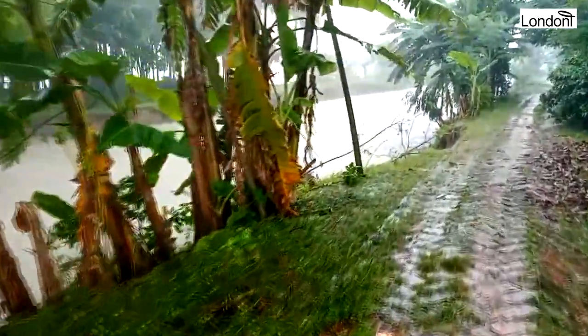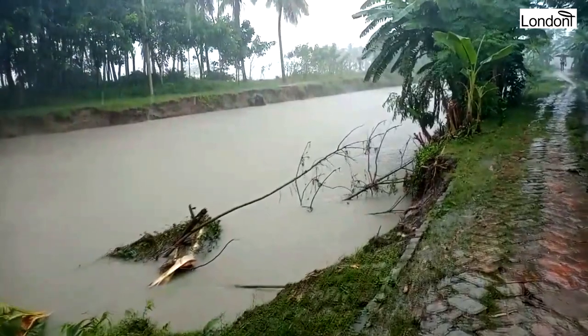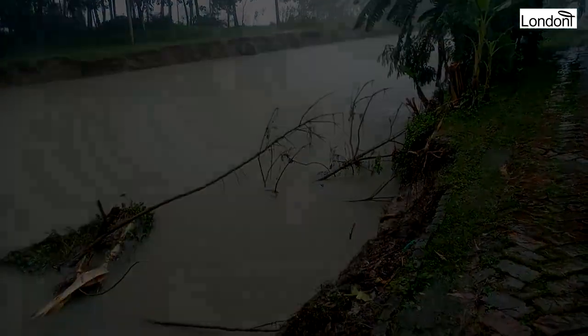Weather-wise, Bangladesh is hot and dry most of the year. The winter temperatures tend to be around 15 Celsius, while the summer monsoon can be extremely hot, hitting temperatures upwards of 40 Celsius.